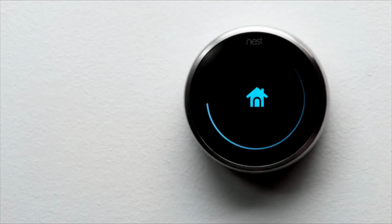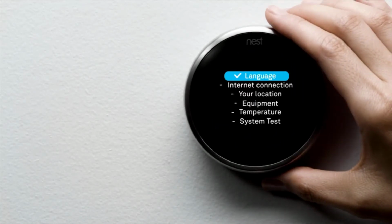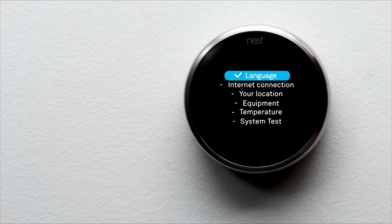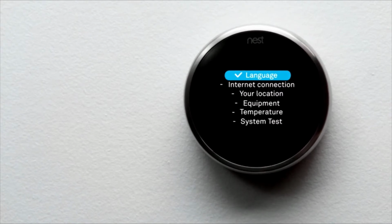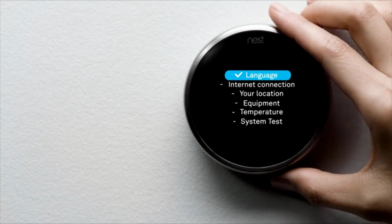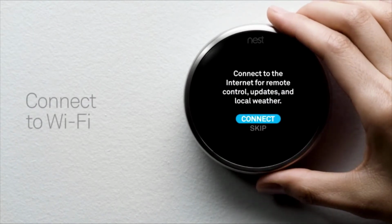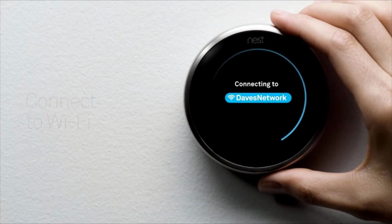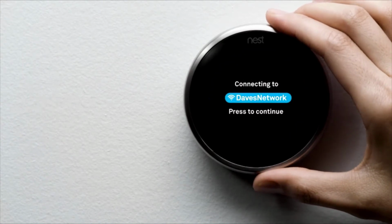Your Nest thermostat will start up and guide you through setup. It should only take a couple of minutes. Here's a preview. You'll pick a language, connect it to Wi-Fi and the internet, tell it a few basics about your home, and tell it about your heating and cooling system so it can help save energy. Then you'll test. Be sure to have your network password handy. Connecting to Wi-Fi will let your thermostat download important software updates and let you access and control it with your phone.